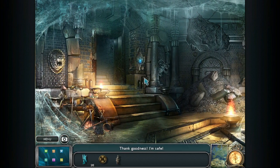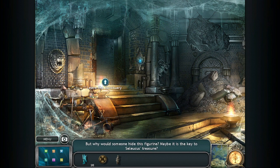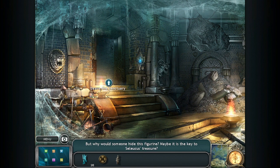Thank goodness, I'm safe. But why would someone hide this figurine? Maybe it is the key to Celica's treasure.